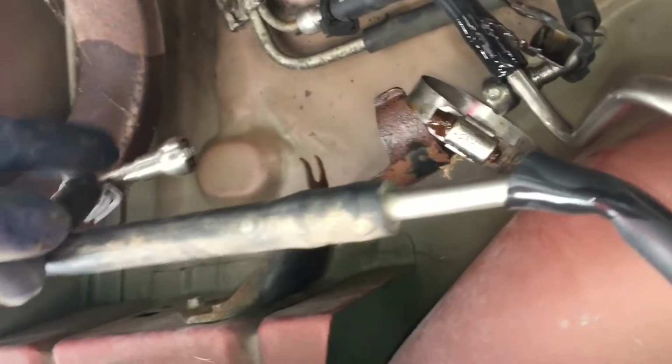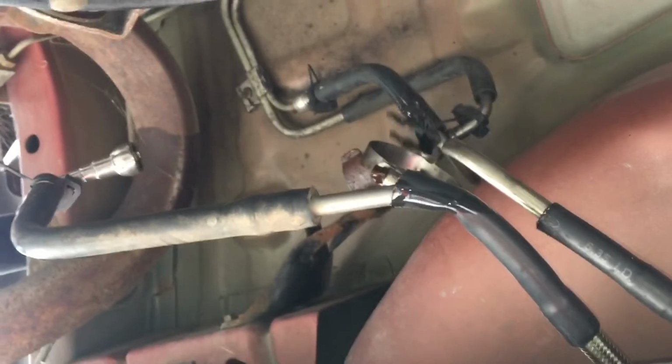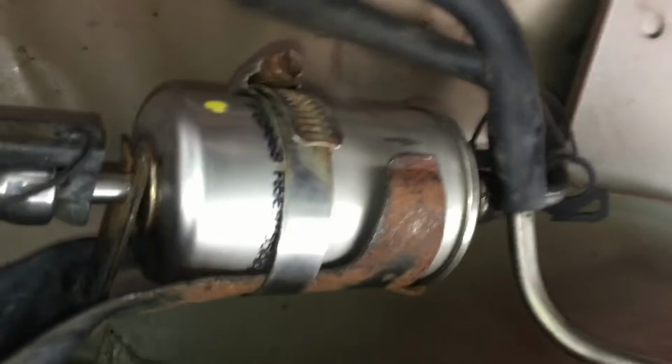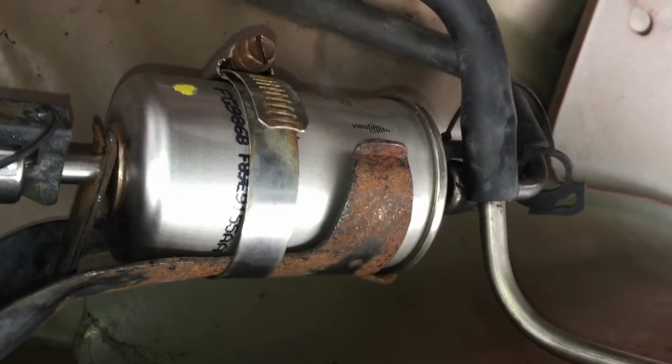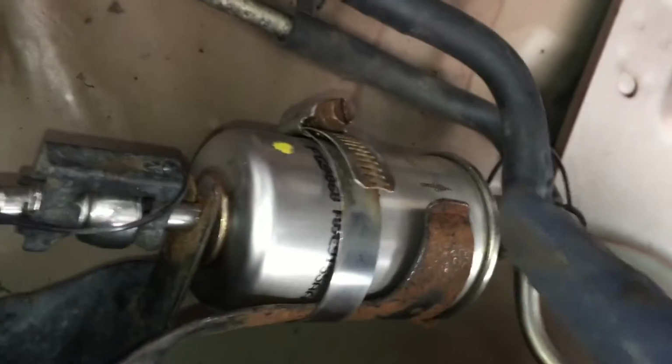Okay, and so the flow better be pointing that way as it makes its way to the engine. So we're going to go ahead and just pop our new one in now. Okay, so we're hooked up with our new Ford Motorcraft one. That other one said made in China. Who knows, maybe they're both made in China. But anyway, so we're back together here.